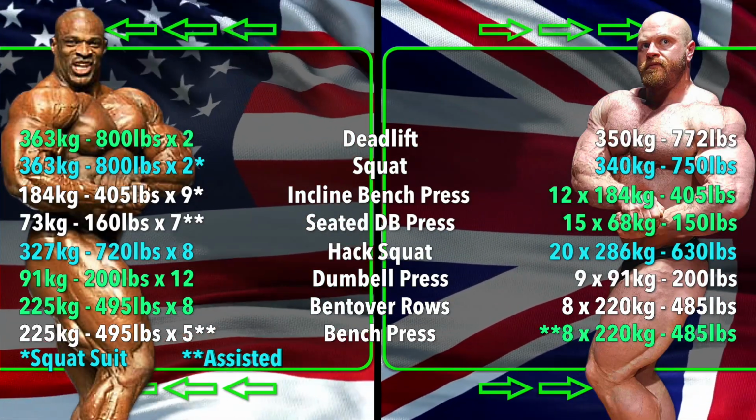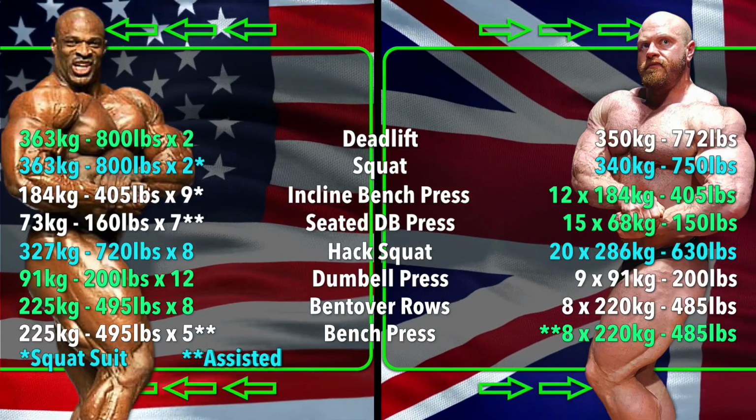That brings us towards the end of the comparison with an outcome of 3 wins and 2 draws each.